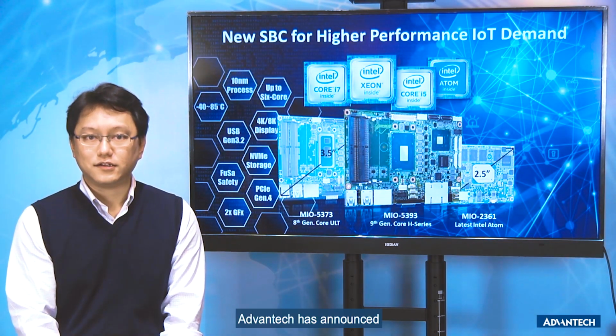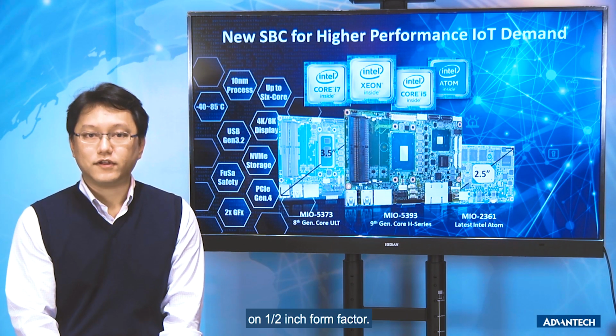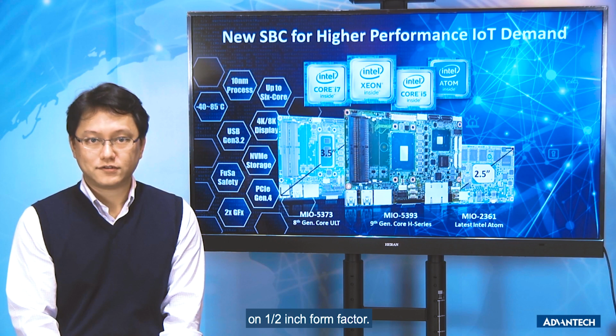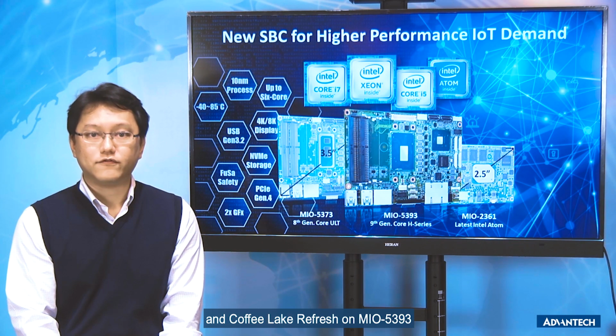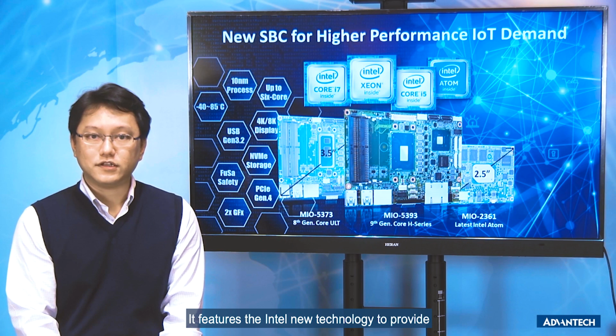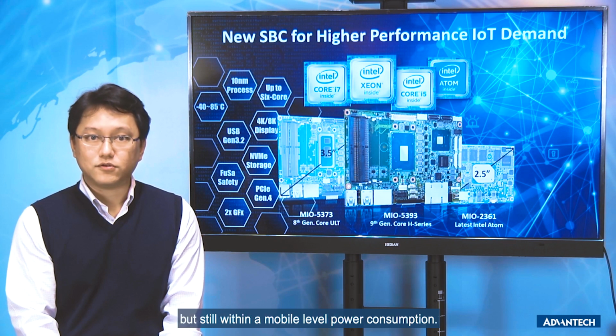Advantech has announced the latest Intel 8th generation and 9th generation Core platforms on 3.5-inch form factors. The core names are Whiskey Lake on the ML5373 and Coffee Lake Refresh on the ML5393. It features Intel's new technology to provide workstation-level computing performance but still within a mobile platform's power consumption.